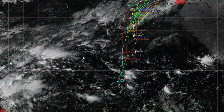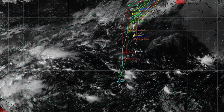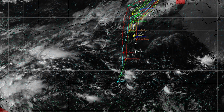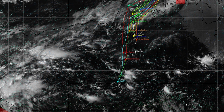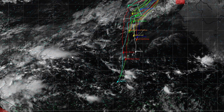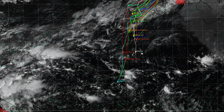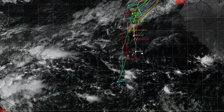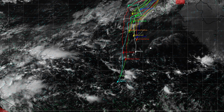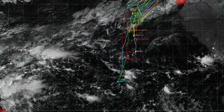The doldrums are an area of low pressure close to the equator, officially known as the intertropical convergence zone, because this is where the northeasterly trade winds in the northern hemisphere and the southeasterly trade winds from the southern hemisphere meet. The doldrums move north and south depending on the strength of these trade winds, and can be wider or narrower depending on the angle of the trade winds. Typically, as you can see here, the doldrums are narrower in the west of the Atlantic and much wider here in the east of the Atlantic.